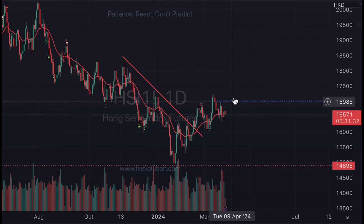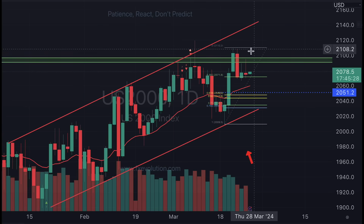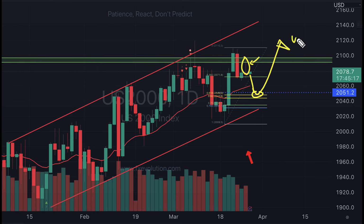Chinese market certainly holding itself, two steps up, one step back, looking for a 17,000 breakout. Once that happens, momentum traders will come back in, and we could have a fairly quick move to the 18,000 level. US 2K, not a great daily close here, a little bit negative on this chart. Looking at buyers around 2040, 2050 for potential longs. And of course, the weekly close is all important on this chart. We'll come back to see whether the sleeping dragon has woken up.